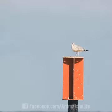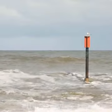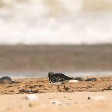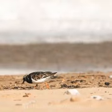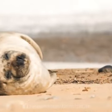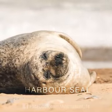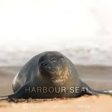Starting at the nation's shore. The Norfolk coast is the final frontier between England and the North Sea. Manning this border is Britain's tubbiest infantry. Harbour seals station themselves along the coast, elegantly patrolling the beaches.